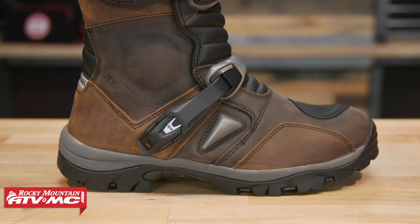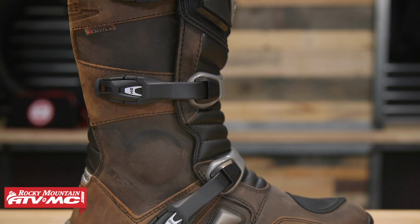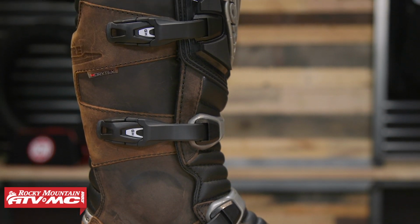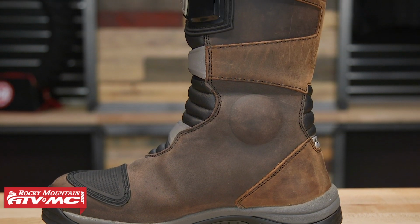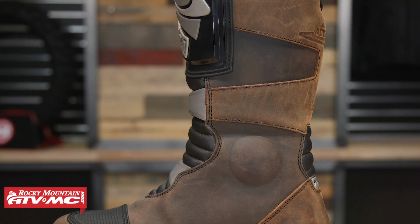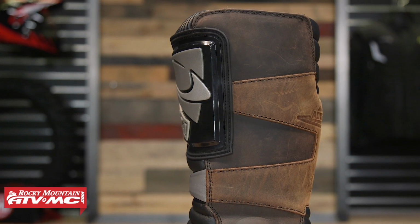All right, so boot number 2, we have the Adventure from Forma. Now the Forma Adventure, year after year, has been one of our best selling. If you are looking for a boot that is going to be extremely comfortable, little to zero breaking time right out of the box, and you spend a lot of time on your bike, but when you're not on the bike, maybe spend a lot more time walking, this I think would be a really good boot that caters to those type of riders. You'll also notice it is offered in a low version as well.